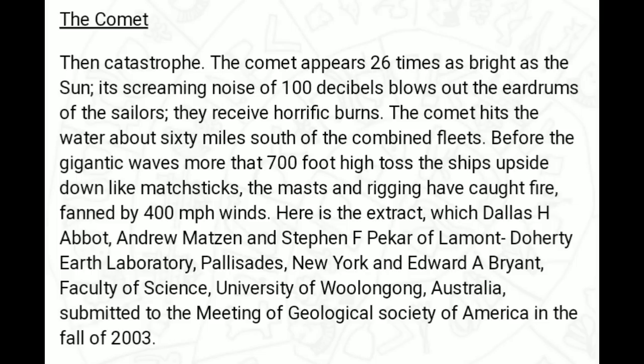They say it appears 26 times as bright as the sun because, yeah, they know these things, evidently. And a screaming noise of 100 decibels. Now, never mind their measurements there. The screaming noise. I don't feel like trying to find it right now, but there's an old woodcut from the 1300s showing a shooting star with a trumpet signifying the noise that it makes. Because, just think of the noise a jet makes passing by with the Doppler effect, only 1,000 times louder, just busting eardrums loud.